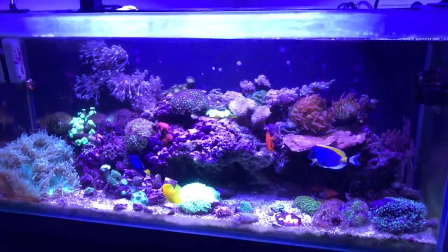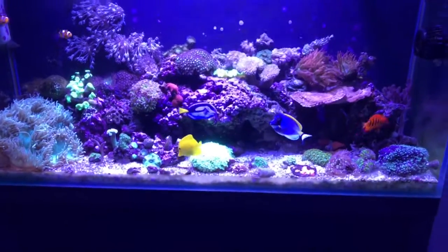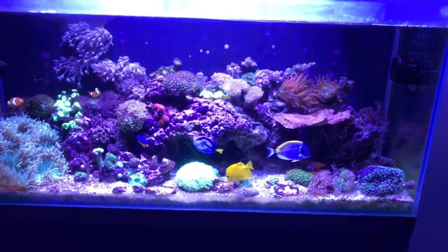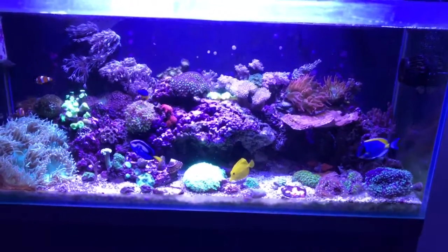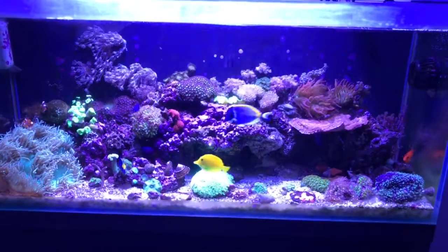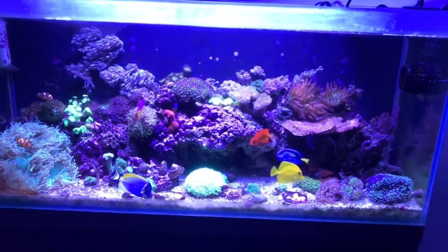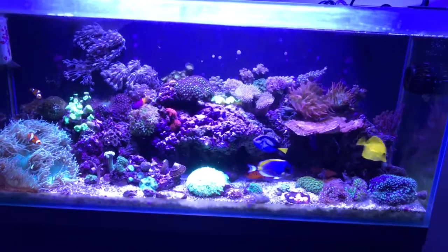I lost a flame scallop. That didn't last more than a week. I don't know whether I didn't acclimatise it properly. I normally spend about 2-3 hours acclimatising. I drip them in and then float them in to acclimatise the temperature, but it didn't last. My parameters are all on, so I don't know what happened there.